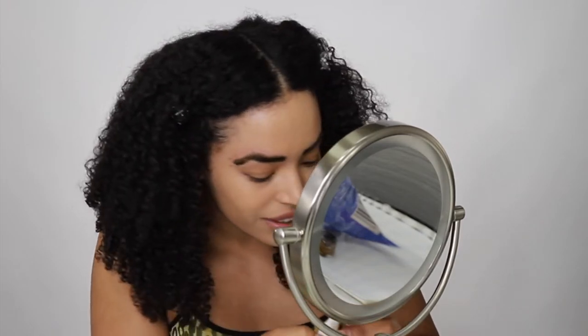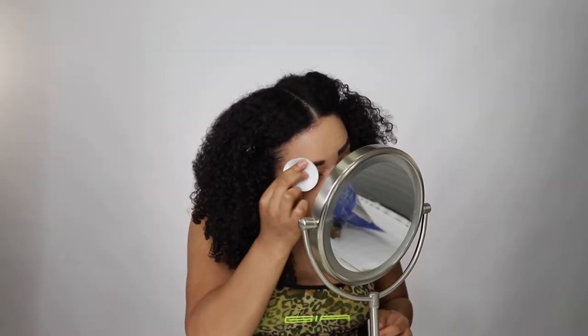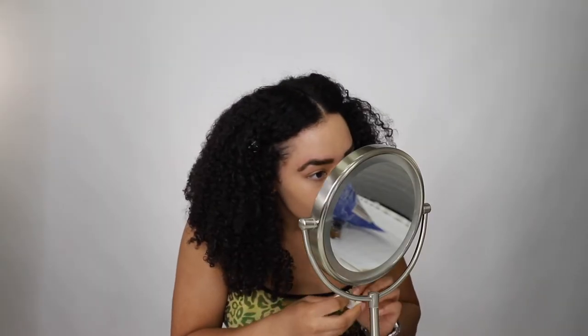Oh my lord. Oh. No! Oh my god. My eyebrow is freaking green! No. Why are you green? Why is it green? Oh my god, it's not coming off!